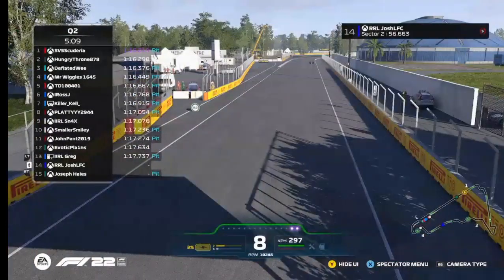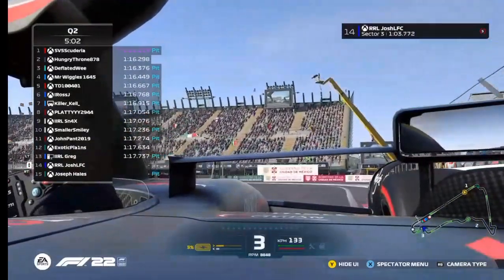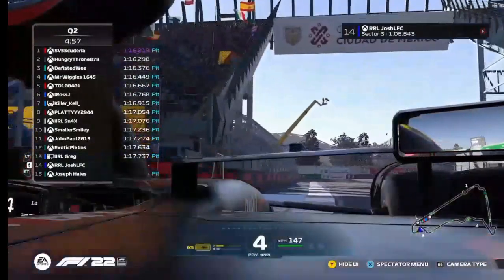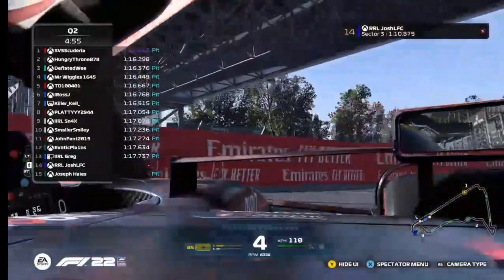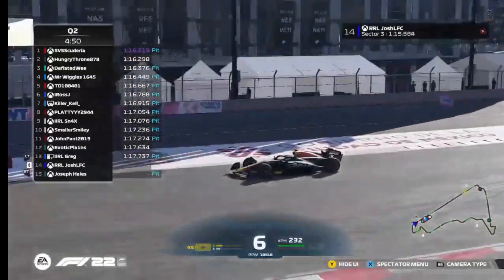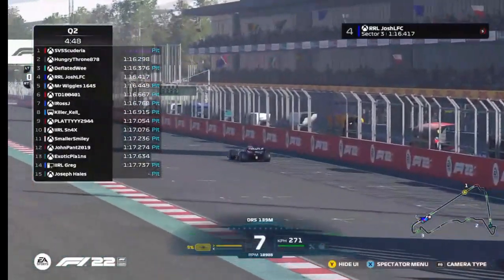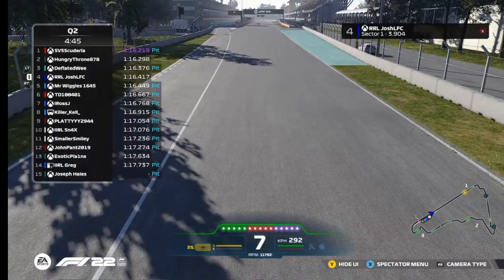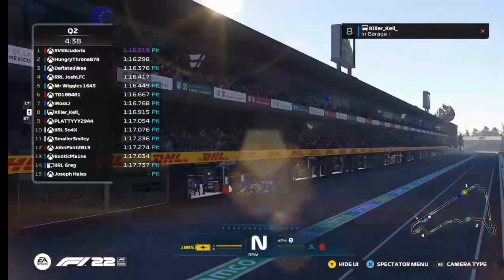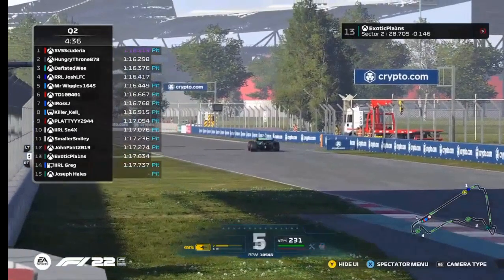Josh keeps it valid coming out of the S's, but he's pretty much out of ERS at the moment. Into the stadium, where you don't have to use any ERS of course, but let's see if it hurts his time at the end. And coming into the last corner, and coming over the line in a 116.4 would put him in 4th place with 4 minutes left on the clock. So I think he has enough time to go for another run.